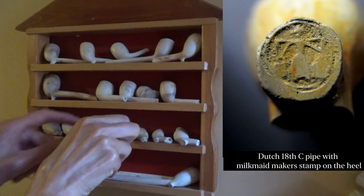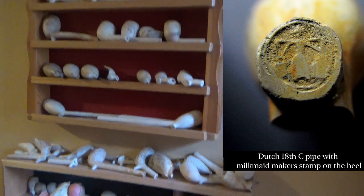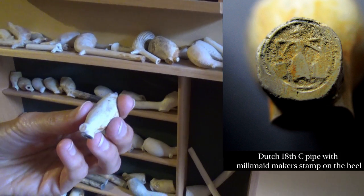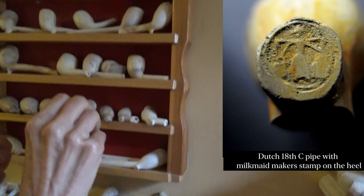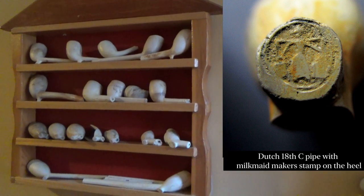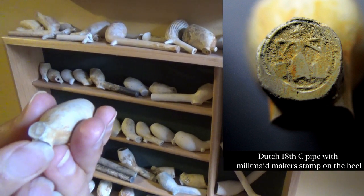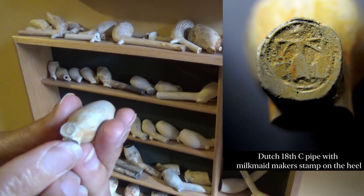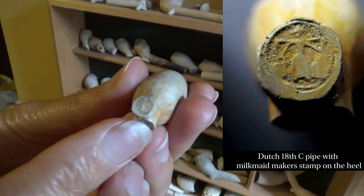Oh, I've seen the milkmaid. I think I've got one. It's so detailed, isn't it? I can't even see if that's the one. We'll take some photos. I think that's not the one. Ah, I think it's this one. Well, they date to the 18th century, don't they? Mid-18th, I think. That's her. There we go, so that's the little milkmaid. That's a really modest little pipe, but with this beautiful detail on the heel. We'll take a photo and do a close-up.